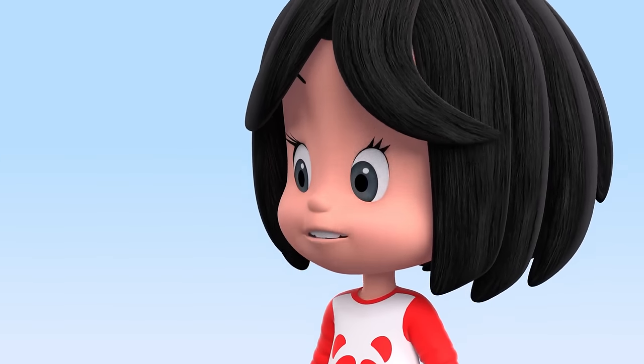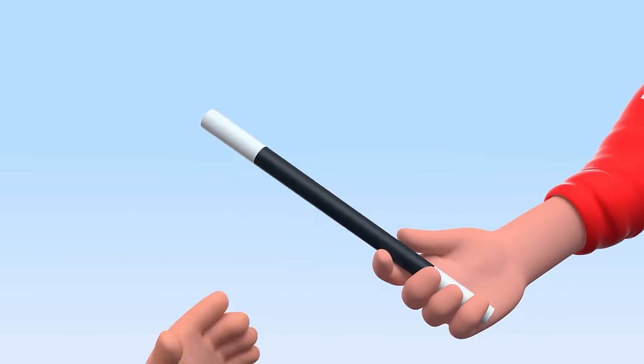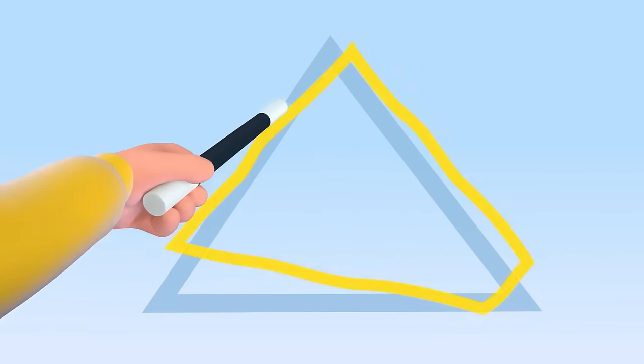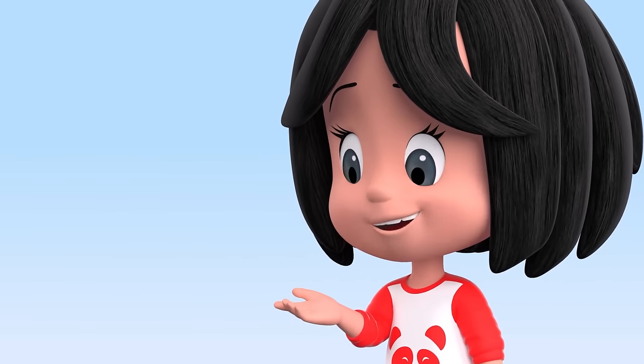Shall we continue with the shapes, Cuquín? Yes! Shapes! This is a triangle. Now you, Cuquín. Try again, Cuquín.